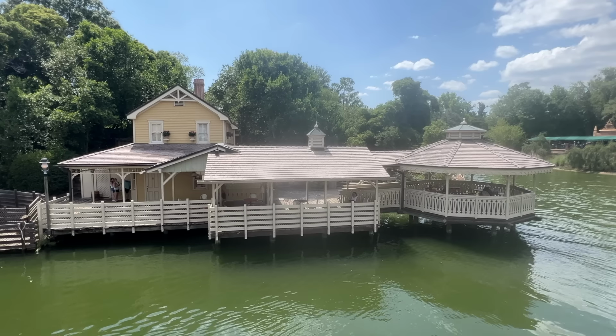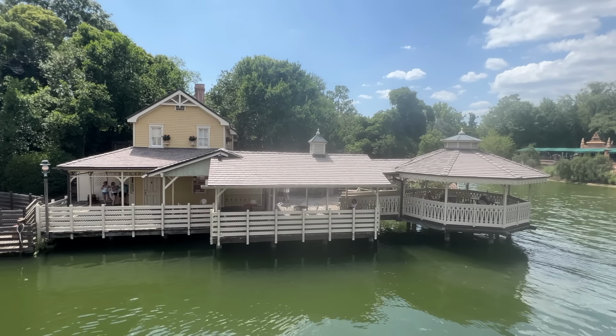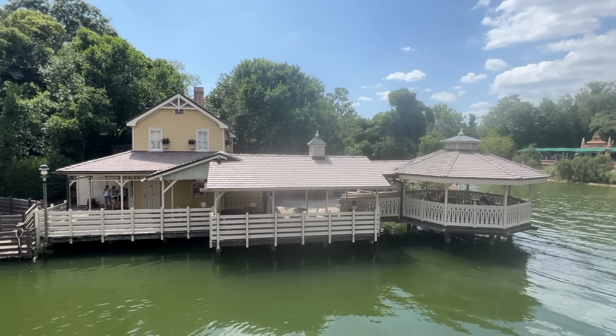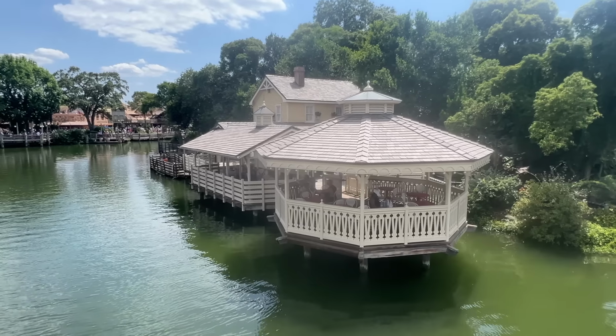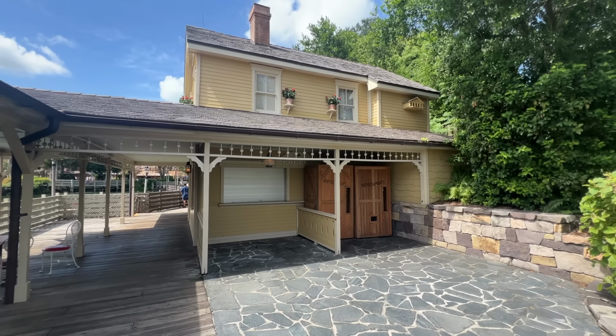Number 3. Many of you mentioned Aunt Polly's Dockside in the comments of my first abandoned video, so I was sure to include it in the sequel. Aunt Polly's was, at one time, a quick service restaurant on Tom Sawyer Island. It's a little out of the way, being accessible only by raft.